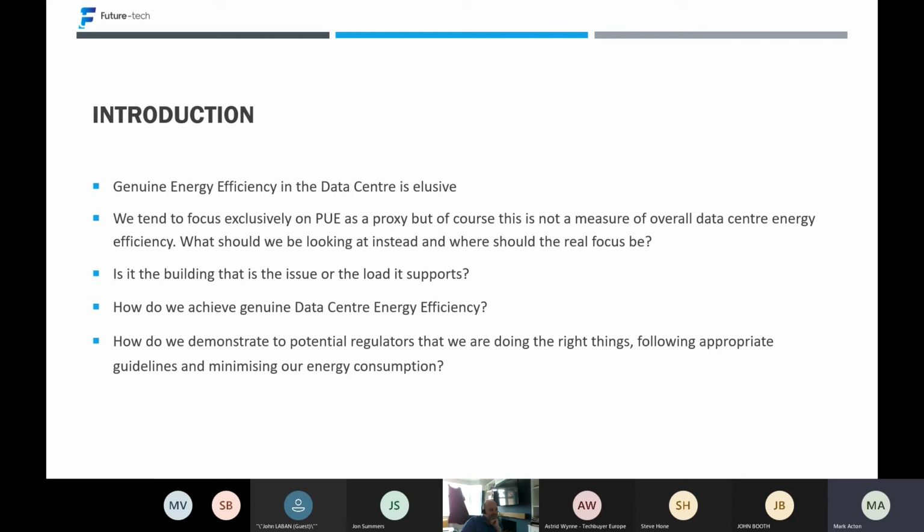So let's think about how we actually achieve genuine data center energy efficiency, and how we ultimately demonstrate to regulators that we're doing the right thing and following the appropriate guidelines. The regulators seem fixated on PUE, and they are. You look at Amsterdam, what Amsterdam's doing, it's fixated on PUE. Well, it's not really helping anybody, is it? It's using a metric as some sort of proxy for energy efficiency, and it's not really working. All they're doing is to some degree impeding their own ability to stay competitive in the global market.